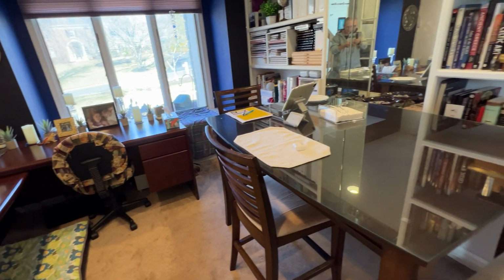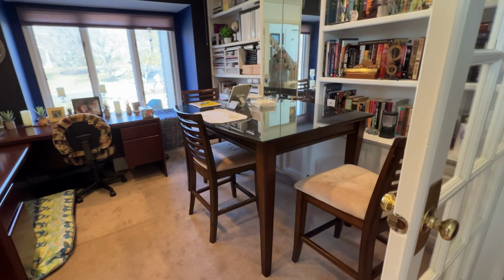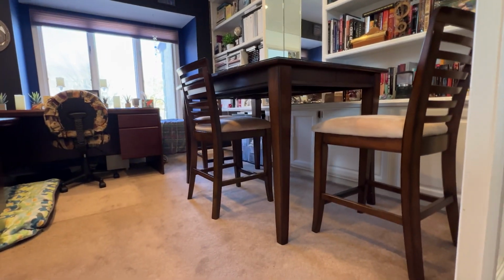I think that the number one thing that has been so helpful is having a place in our home that we can have meals. So Mike set up what's called the bistro. We just moved our kitchen table into my office. You can go in there and have meals, and it's just really nice.